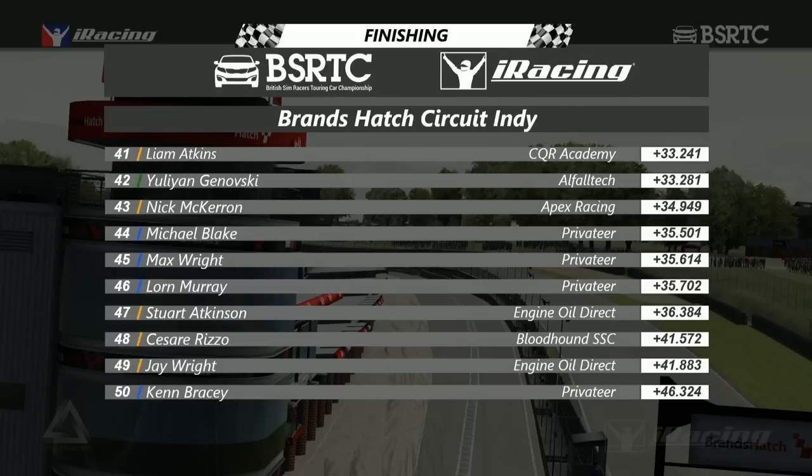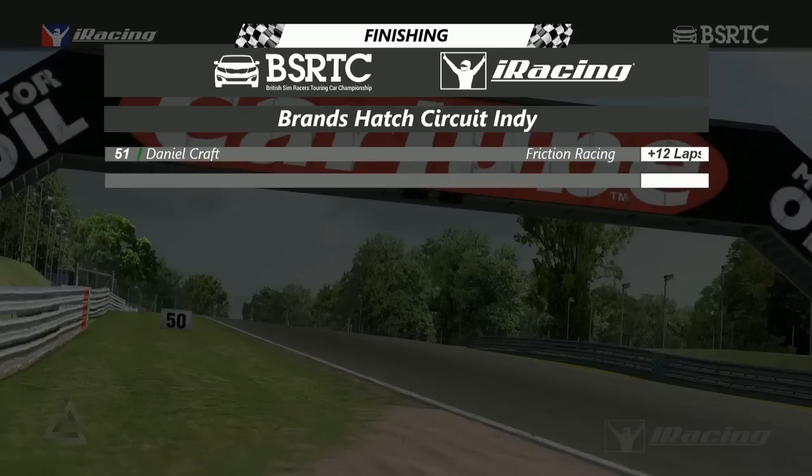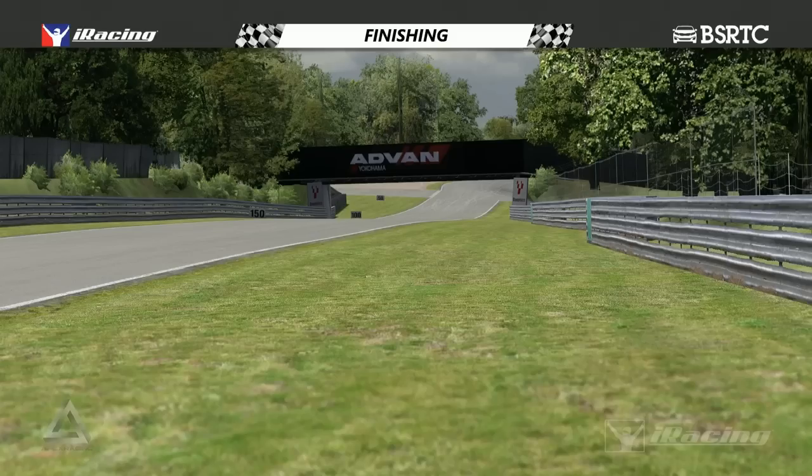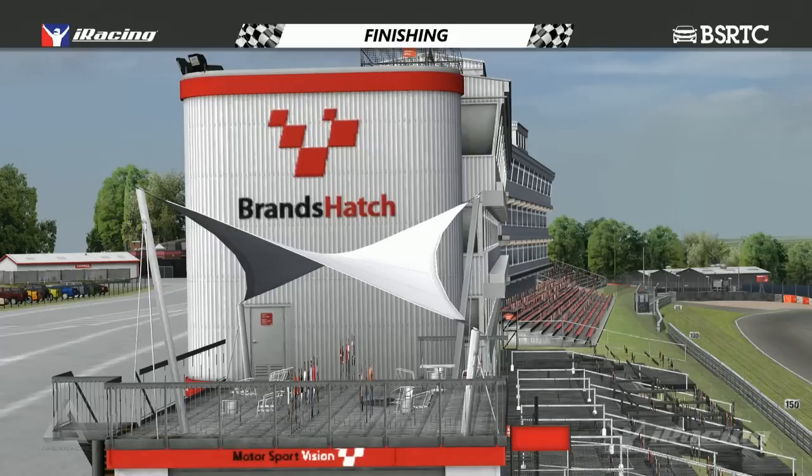And really, if Dan Craft hadn't spun, if Dan Craft hadn't had that contact heading out of Paddock Hill Bend, we would have had all cars finishing. Not sure we've ever had every car finish the race, Adam. I don't know if that's a stat that you may have. I think we had one retirement in one of the races, possibly at Spa last year. I think we had 50 cars start that one, but Alex, what an advert for sim racing, mate. 50 cars finishing the race. 46 seconds separating them. All on the lead lap, though.